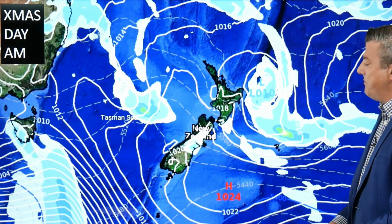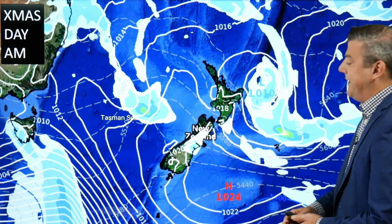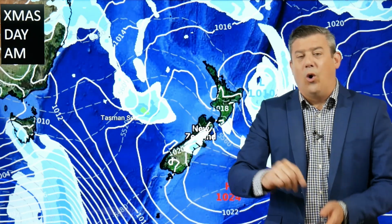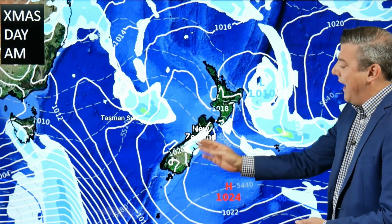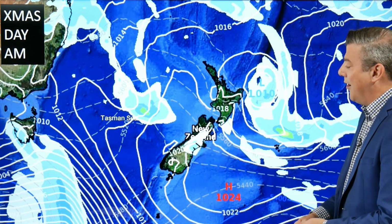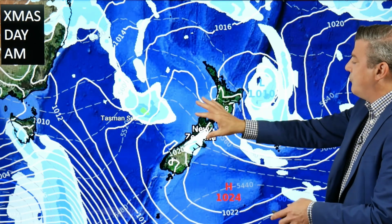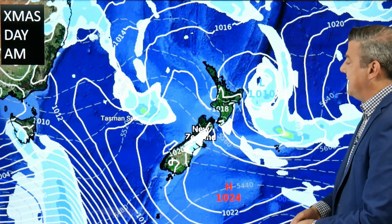Now let's get into Christmas Day itself. This is Christmas Day morning. As you're waking up, we've got a bit of patchy rain or showers or drizzle. It's not a huge amount, but there's a little area of it coming through Canterbury, maybe coastal parts of Otago, and maybe even some coastal areas up here around Wairarapa. Otherwise dry, and that low is getting even weaker as it moves out to sea.